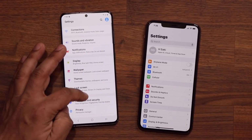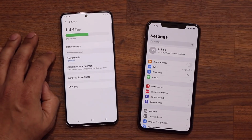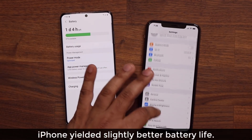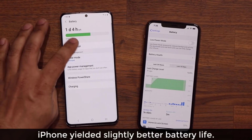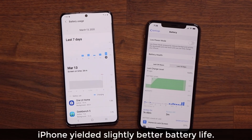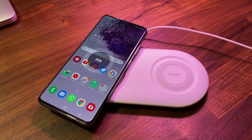Now in the battery department, overall you get a full day of battery life with medium to heavy use on both smartphones. However, in my tests, iPhone did yield almost 1 hour of extra battery life, so it does have a slight lead in battery life with a full charge. Both the iPhone Max and the S20 offer wireless charging, which is fantastic.